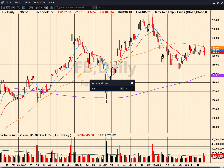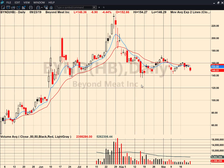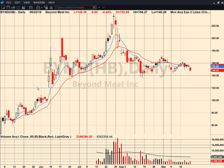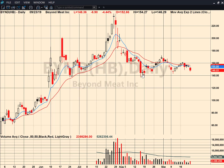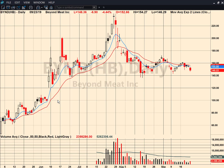All right, how about Beyond Meat? This one here still is range bound too. We had a little bit of a break to the upside here, and right now 140, I would still watch that to the downside. After today's 4% rollover, the target's going to be the intraday low from 6/7, that's right around 121. So if it breaks 140 on a closing basis, 121, that's about a 20-point drop. Then the next drop's another 20-point air pocket, all the way down to 100.